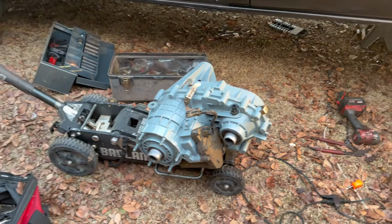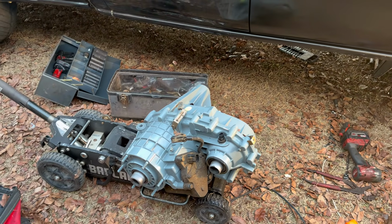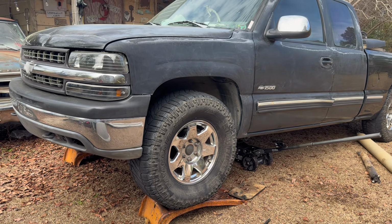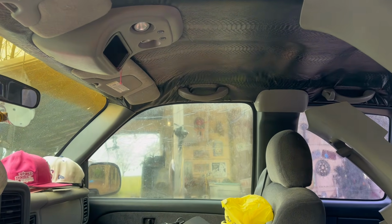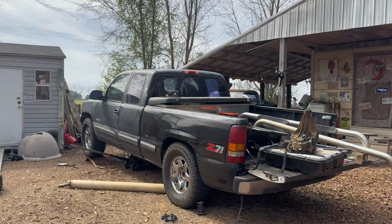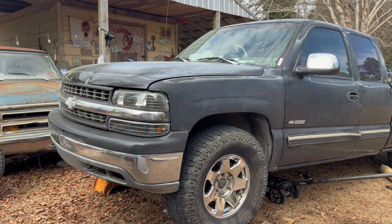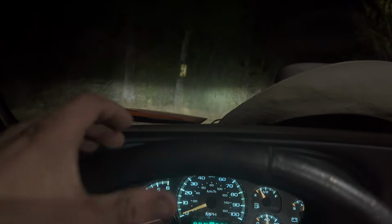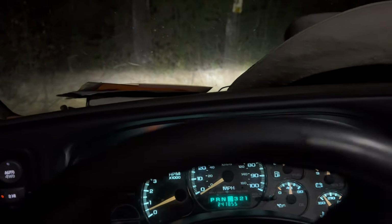Let's put this in. I done procrastinated a little long, and it may or may not be sunsetting right now, but it sounds so much better, and I can't believe how quiet it is. As you can tell, it's done, it's good. We're in drive, and we're gonna roll on down the road here.